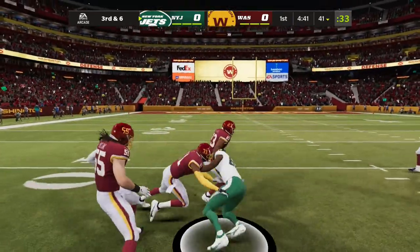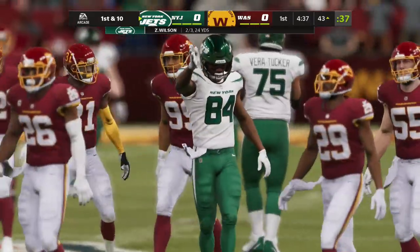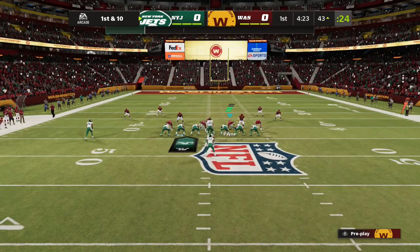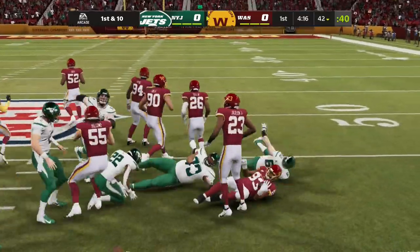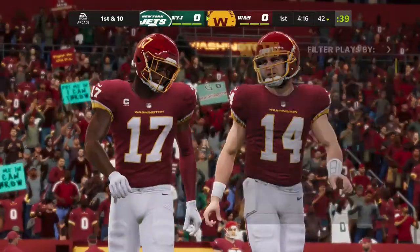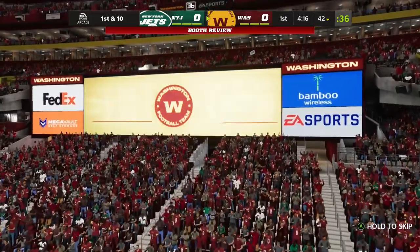Throwing is Wilson. He finds Corey Davis. And he is going to have a Jets first down as they're able to get the 3rd down conversion. A sizable 16-yard chunk there. The drive continues. And oh, his first carry, he loses the football. And it's Washington that scoops it up.